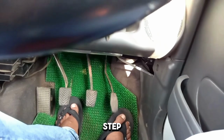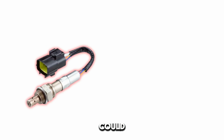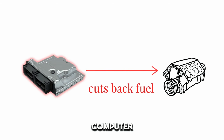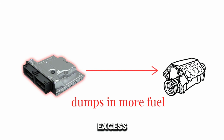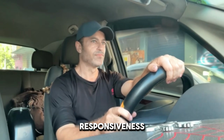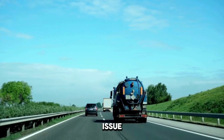Symptom number 5, sluggish acceleration. Step on the gas and feel nothing? A faulty O2 sensor could be tricking the ECU. If it falsely signals rich, the computer cuts fuel when the engine actually needs more. If it signals lean, the ECU dumps in excess fuel. Either way, you lose smooth power and responsiveness. Hesitation while merging or overtaking can even become a safety issue.